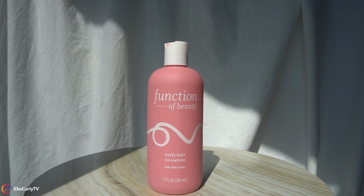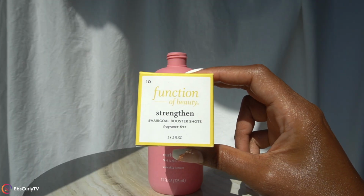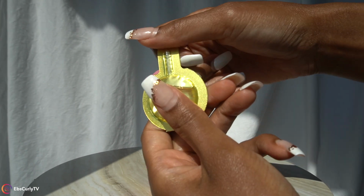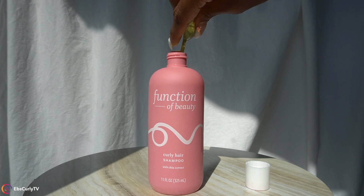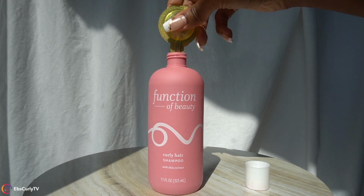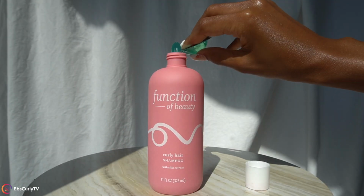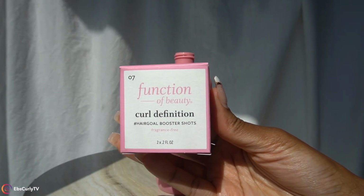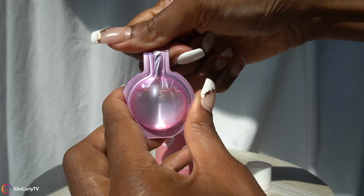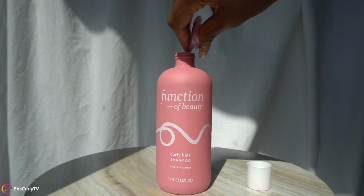First up is the curly hair shampoo. Now to personalize my shampoo with the snap, pour, and shake method, you'll see that in a second, I'm going to be adding 3 hair goal booster shots to reach my top hair goals. I'm going to start with the strengthen booster because of course, you know, strengthened hair retains its length. Next is the soothe scalp shot to ensure a healthy itch-free scalp. And lastly, curl definition. Y'all know I had to. Frizz-free curls are always on my mind.